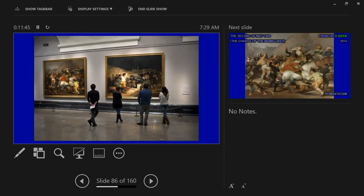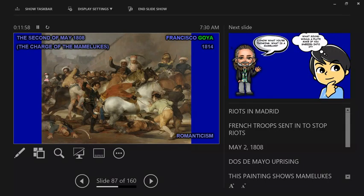I'm going to show you these two paintings right here. All right, and you can just tell by the size what kinds of paintings these are. Yeah, these are history paintings. They're the size of history paintings. So the first painting I'm going to show you is called The 2nd of May. And like I said, the French troops are in Spain. The people, the civilians, don't like these French troops. The French troops don't like the civilians. There's a lot of friction. So the civilians rise up in Madrid and they have riots. And the French troops are sent in to stop the riots.